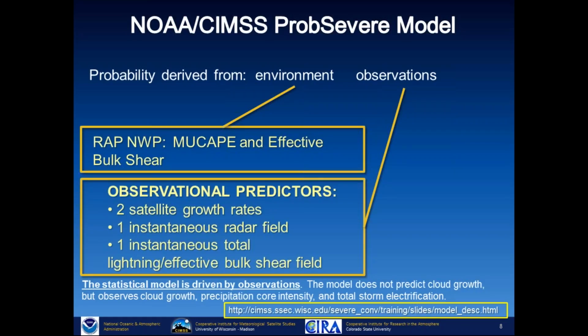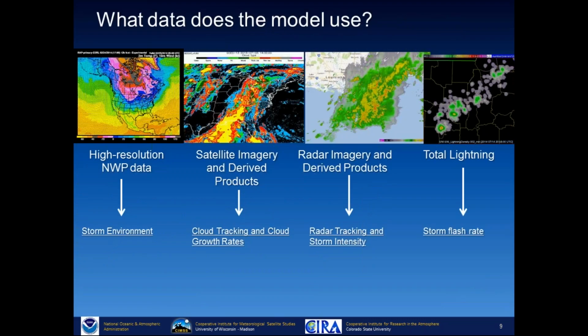At the bottom there is a link. I think Chad will be sending this around in one of his emails, but there is some more information online about this product, a little more in-depth than this particular training. It is a statistical model that's driven by observations. It's not predicting cloud growth, but it observes what's going on, and based on those observations, it gives you a statistical probability that within the next 60 minutes, this cell will produce severe weather or not.